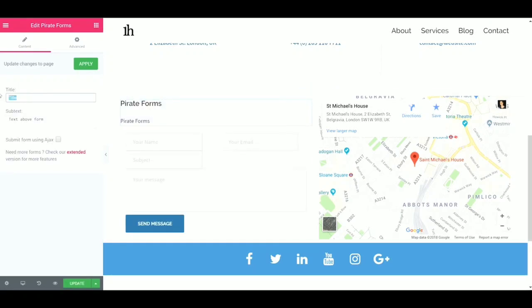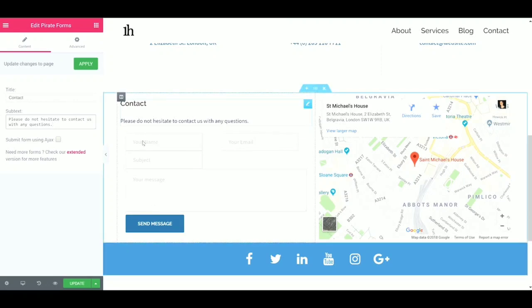and we can put a title in here. So you could have contact and then you can put a little message in. You don't have to, but you can. So you could have something like that, whatever you feel like having there. And there we go. Once people fill this out, it'll simply send a message to our email that we set up in the settings. So easy as that, we've got a nice looking, simple contact form.